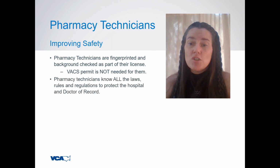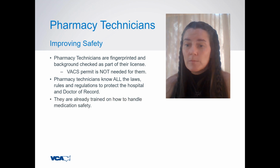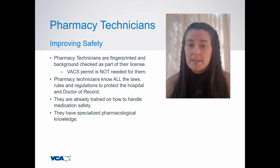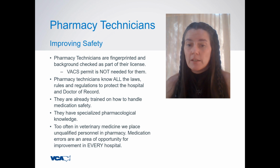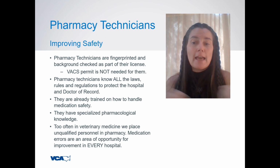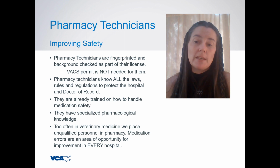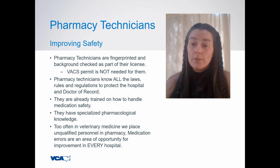Pharmacy technicians know all of the laws, rules, and regulations to protect the hospitals and the doctor of record at your hospital facility. They already know how to handle medication safely. They have specialized pharmacological knowledge. Too often in veterinary medicine, we place unqualified personnel in pharmacy, and medication errors are the one area of opportunity in every hospital. This is one place where we can really make a huge impact to patient safety by having the right people, focused people working in this department.